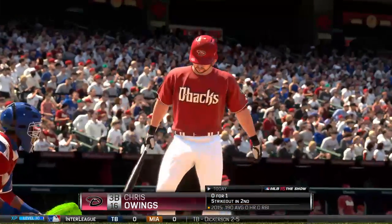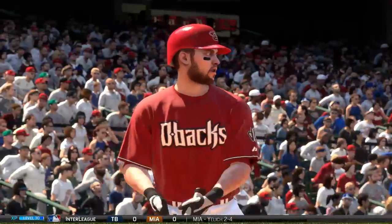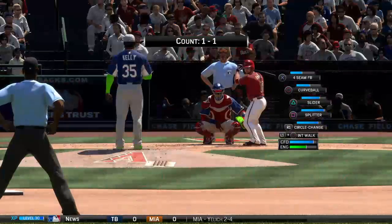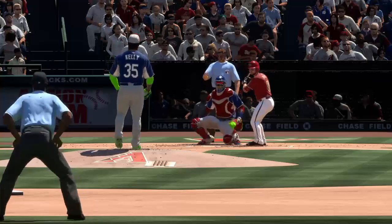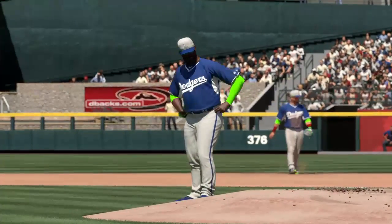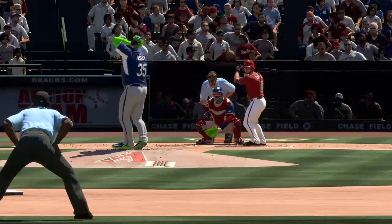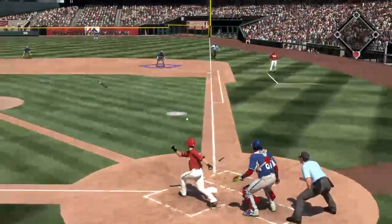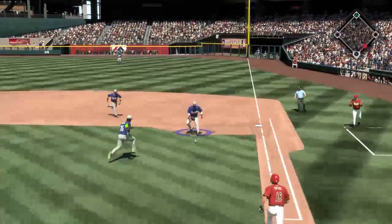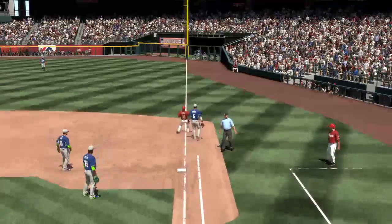Chris Owings will try it again, set down on strikes his first time. And a step off. Here's the 1-1. Swing and a broken bat as this ball's hit on the ground. And he'll take this to the bag himself, and there are 2 away now.